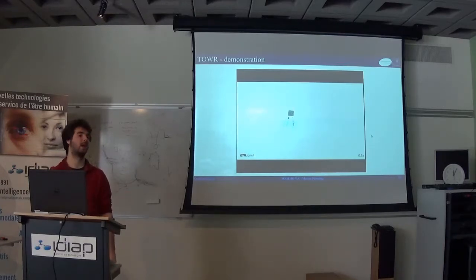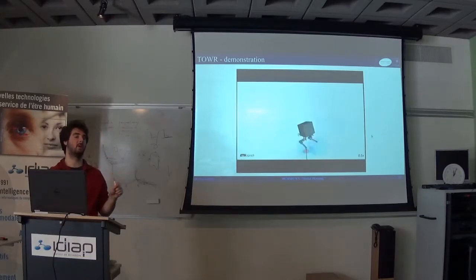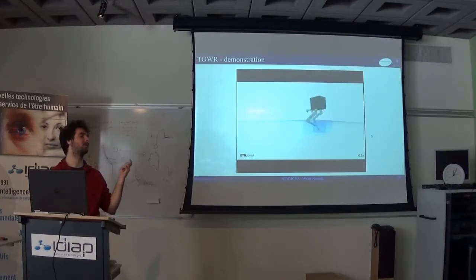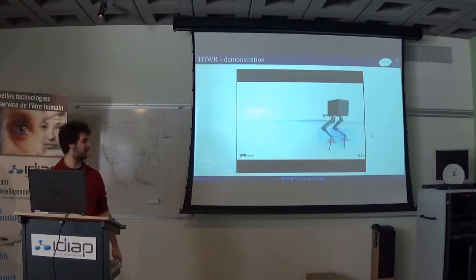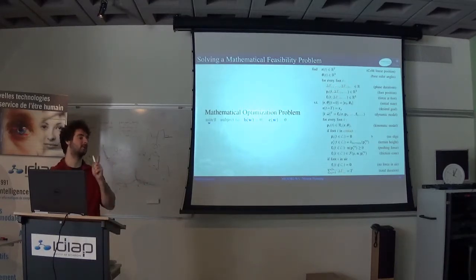How do you get the initial gait suggestion? You just have to give the initial guess for the optimization. In the parameters, you have the timing, the different phases, and so you just have to give the correct phases to have the correct gaits.